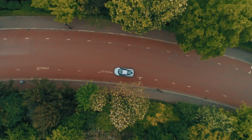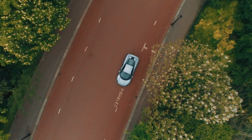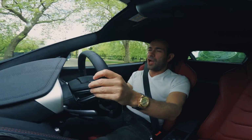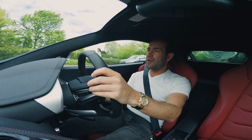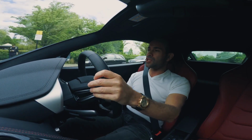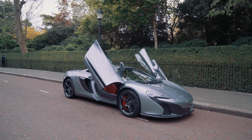I love the fact that they've used the P1 as a platform to improve the 650, so you still have loads and loads of amazing technology that was carried over from the 12C: the hydraulic suspension, which makes the car really smooth to drive around over bumpy roads. You've got the brake steer, you've got the amazing dual clutch gearbox, which is really smooth and quite engaging. The dihedral doors really give it an exotic feel.